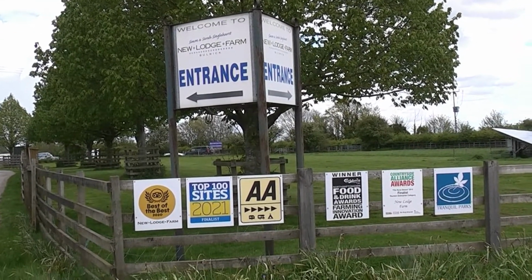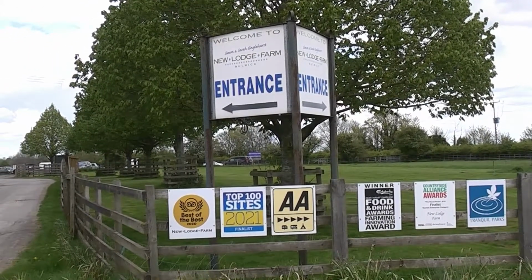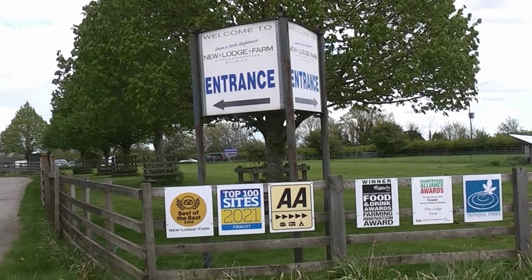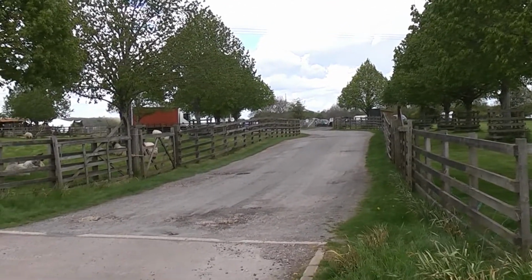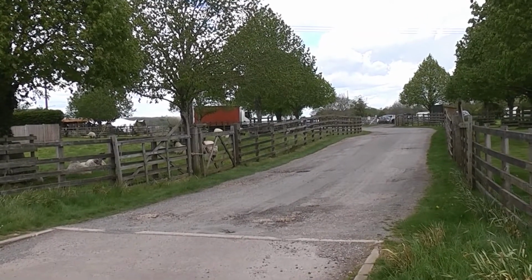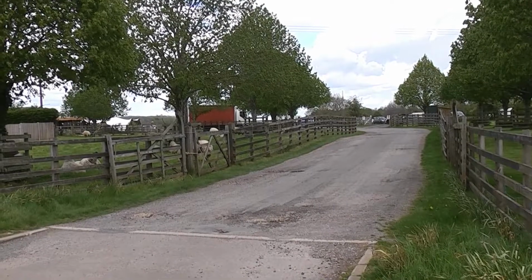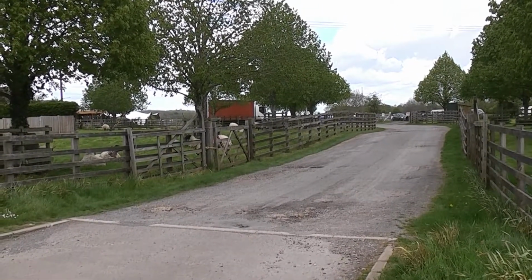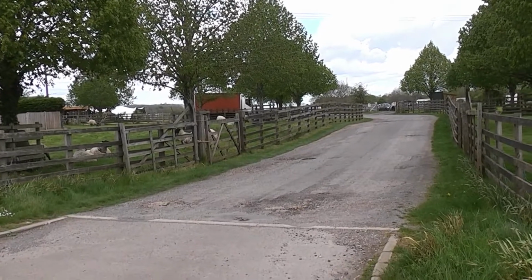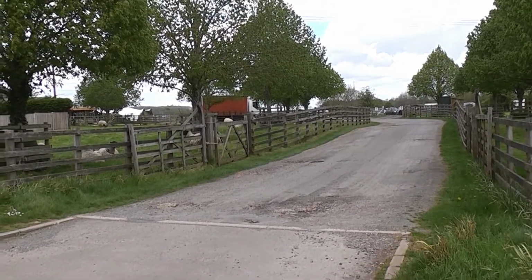Here we are at the entrance to New Lodge Farm Caravan and Camping site, with the approach road just here, and round to the left the entrance barrier and reception. You see the approach is really easy and straightforward, plenty of space for any sized outfit, just off the A43 north of Corby, so no difficulties in accessing the site at all.